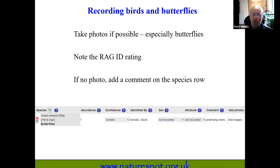It's not so important with birds, just historically, because bird recording is so widespread. And clearly it's almost impossible to take pictures of a lot of birds. They're just too far away, too flighty. So unless it's a rare bird, where you might get challenged for a bit more information, most bird records are largely going to be accepted. As I say, certainly the more common ones.